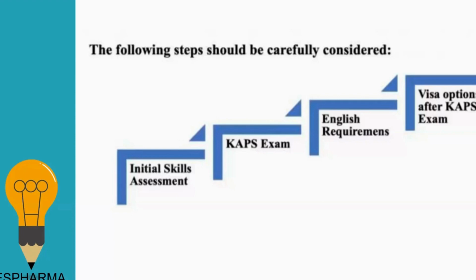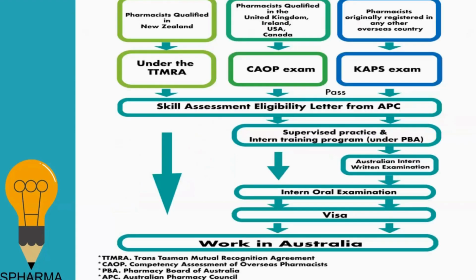Once you get that confirmation letter from the Australian Pharmacy Council, then you can book for a KAPS exam. The centers are in India as well now. I think in Bangalore, Hyderabad, a lot of places they're conducting the KAPS exam. I think it's 3 times in a year. As I showed you on the screen, that's the skill assessment eligibility letter that you need from APC. Then you have to book for the exam. I think it's 3 times a year at the moment.